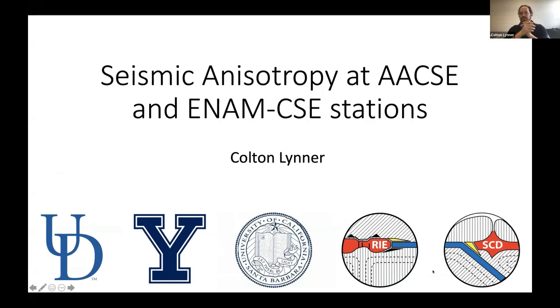Perfect. So this was a very generic title, and I felt it was better than, you know, here's some anisotropy stuff I've done. But I'm going to try to cover two different community seismic experiments that span both ends of the geoprism spectrum. So I'm going to talk about the Alaska Amphibious Community Seismic Experiment. That's part of the Subduction Zone Initiative, and the ENAM, Eastern North American Margin Community Seismic Experiment, which talks about rifted margins.